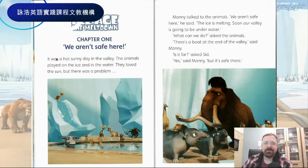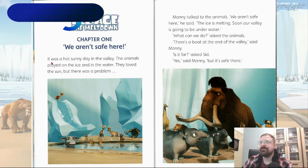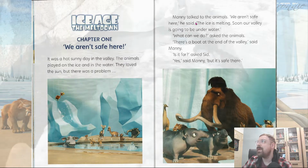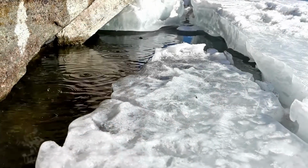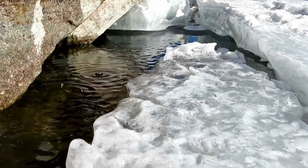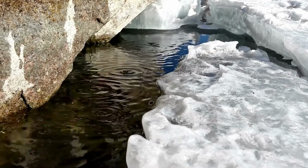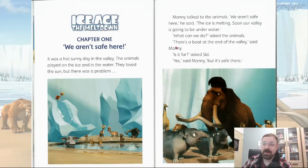Chapter 1. We aren't safe here. It was a hot sunny day in the valley. The animals played on the ice and in the water. They loved the sun, but there was a problem. Manny talked to the animals. We aren't safe here, he said. The ice is melting. Soon our valley is going to be underwater. What can we do? Asked the animals.